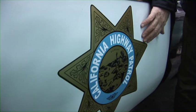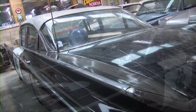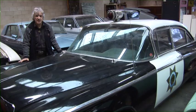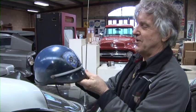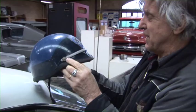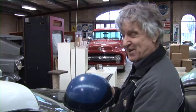The running gear is the standard Buick small nail head of 364 cubic inches. The body is much the same as a 59 Chevrolet four-door that was sold here, if you look at the position of the windows and the height of the windscreen. This is the CHiPs type California Highway Patrol helmet that we got at a swap meet. It's got the right little buttons and everything in the blue, so we put it on the back shelf.